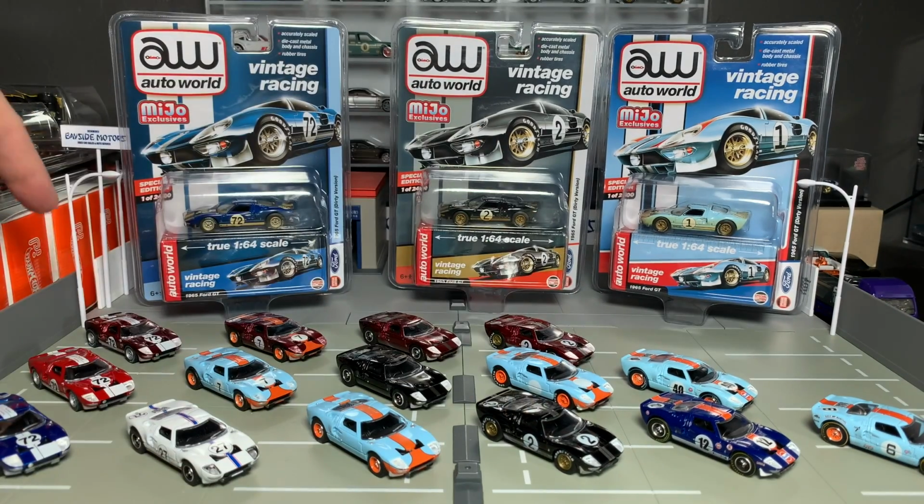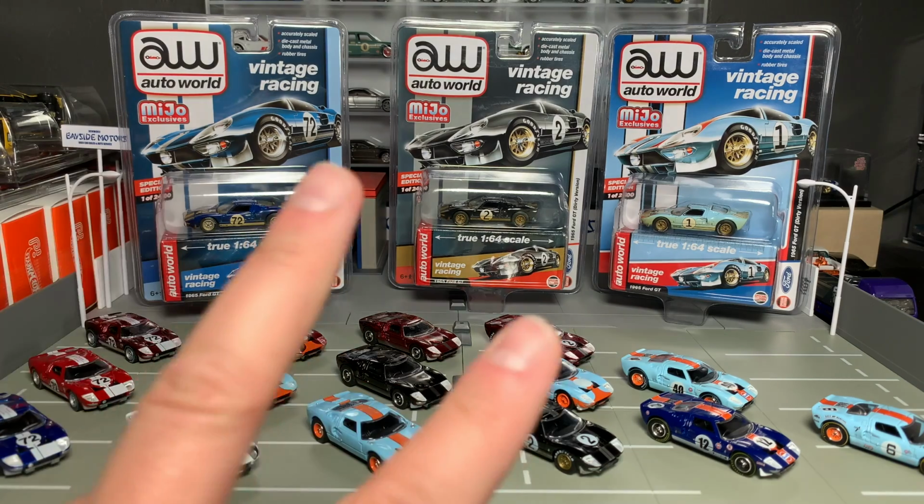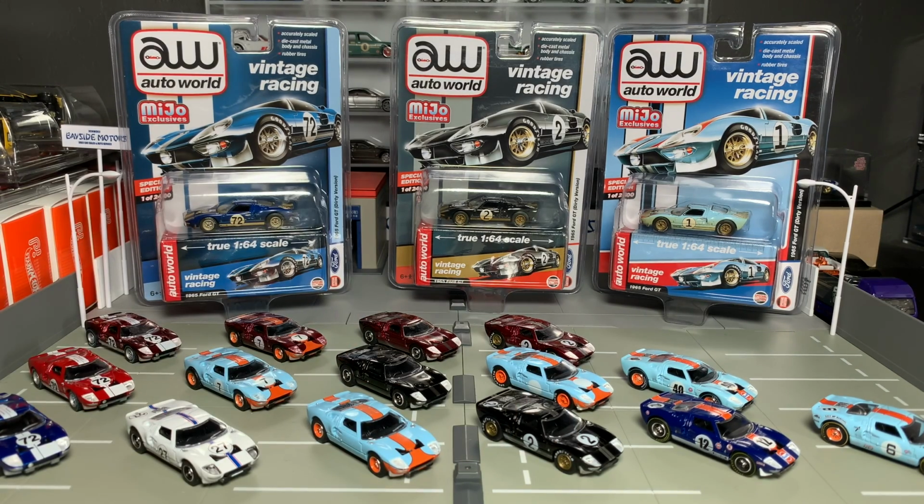Now, I mentioned these chases in the back. If you're not familiar with Auto World chases, they do two kinds of chases. They do Ultra Reds and Ultra Raws. I don't have any Ultra Raws, but they probably are self-explanatory. They are a very, very limited number of one of these cars in a certain livery, but done raw with no paint and just the livery on it, just the deco.